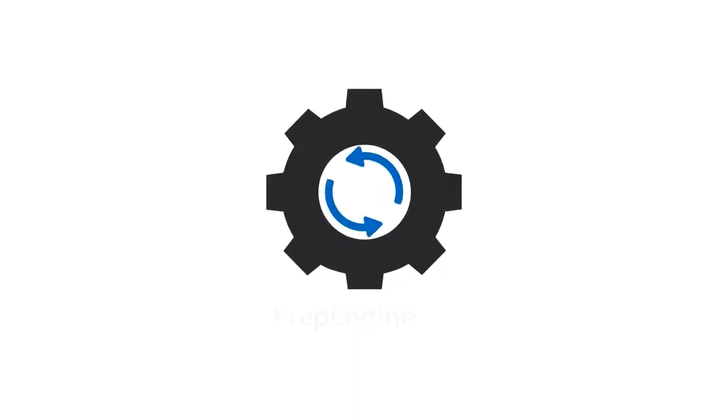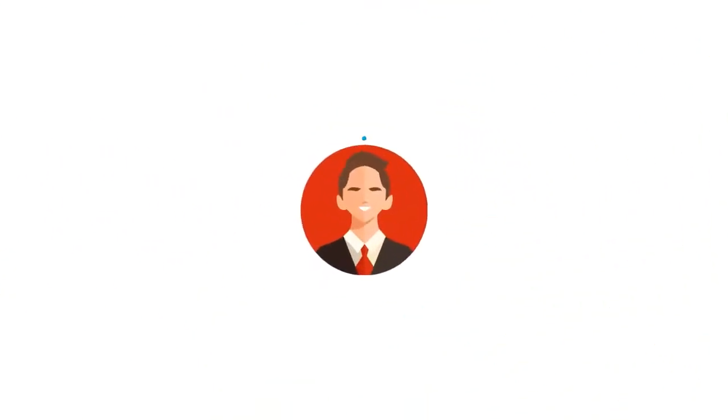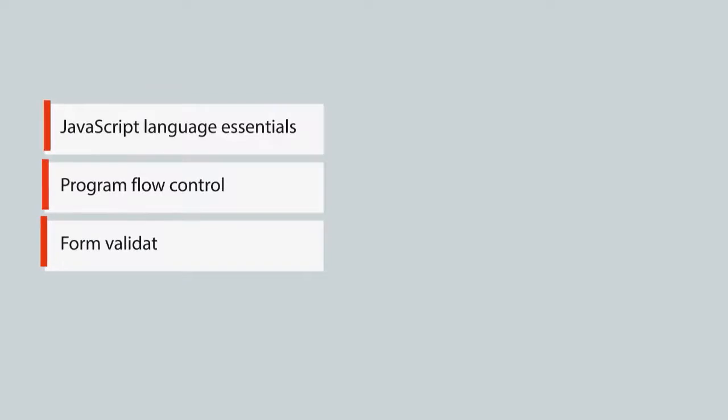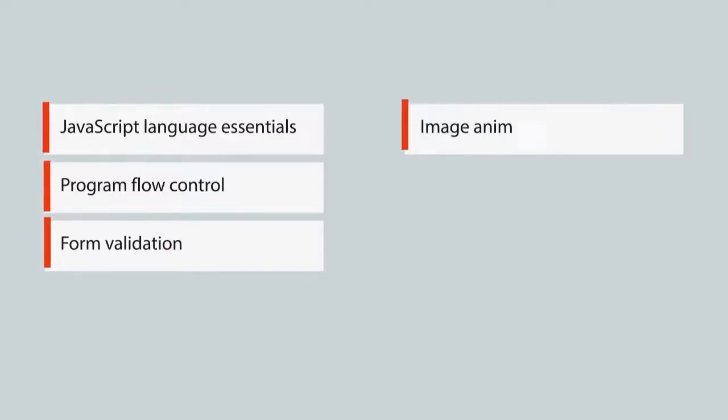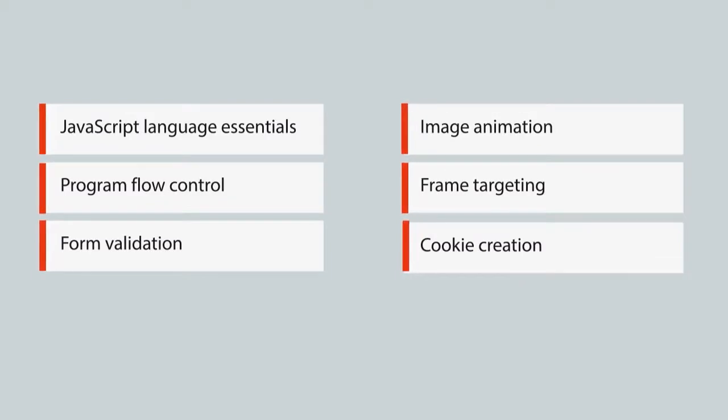The course has Prep Engine, which provides different sets of questions to prepare for the exam in the test environment. Finally, once you achieve a readiness score of 90% or more, you will receive a certificate of course completion from uCertify. Upon course completion, you will have knowledge in the following areas: JavaScript Language Essentials, Program Flow Control, Form Validation, Image Animation, Frame Targeting, and Cookie Creation.